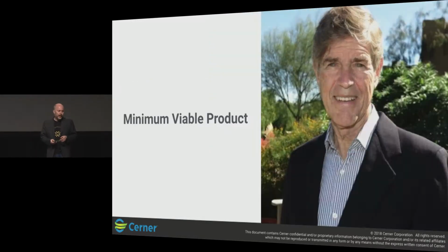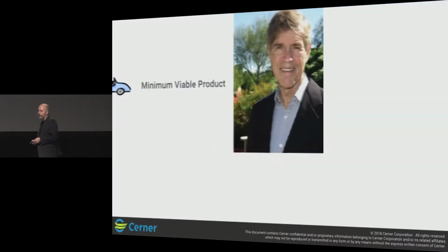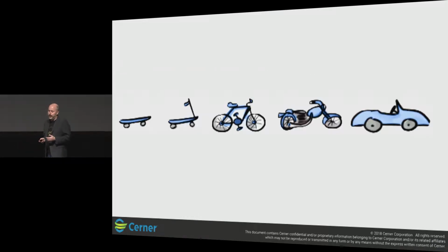So this is actually Frank Robinson. I stalked him on LinkedIn just to find his picture. But in 2001, he coined the phrase minimum viable product. And I think most people know minimum viable product. This is quite the iconic infographic.